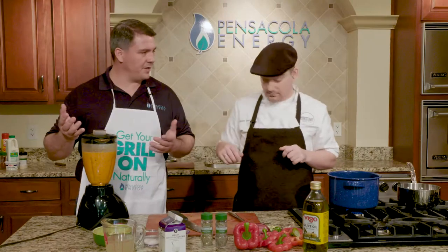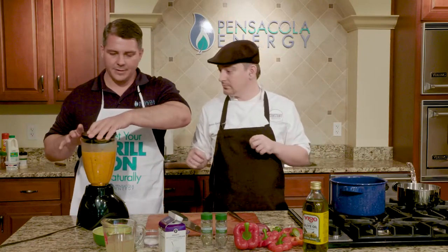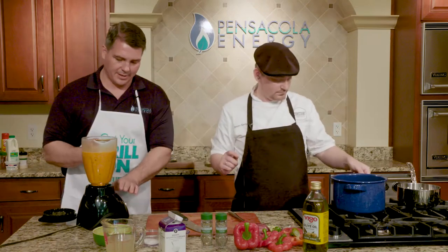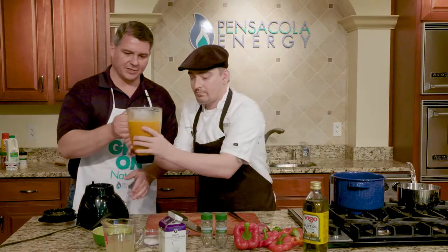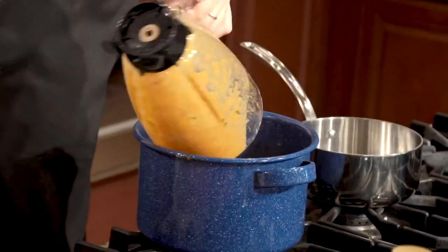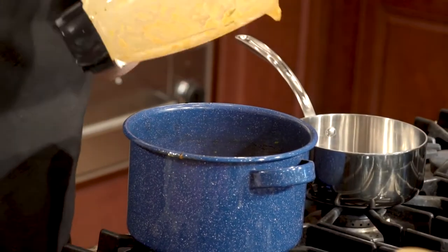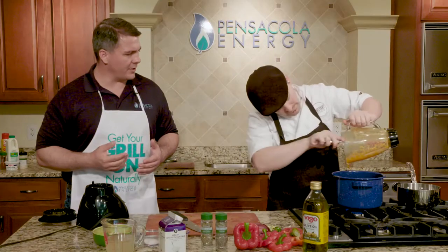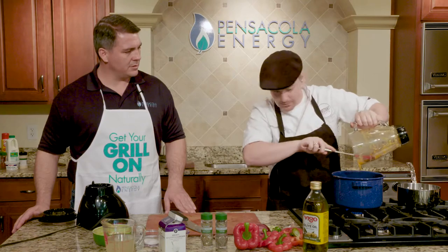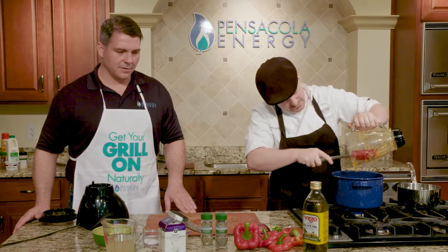All right, so we just blended up all our vegetables, added about 8 ounces of chicken stock, and Chef Jason just made sure the consistency was good. It's not real chunky. We're gonna pour it back in the pot. What's the purpose now? Is it just cooking down, or are we gonna let it simmer? We're gonna let it simmer for a while. We're gonna let the flavors come together, and we're gonna use the rest of that stock to adjust the consistency.